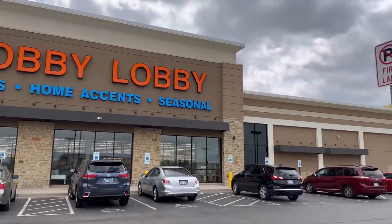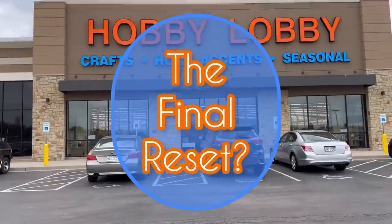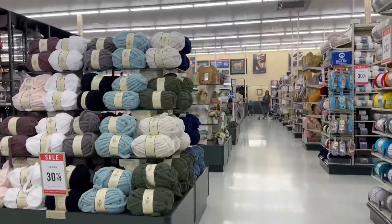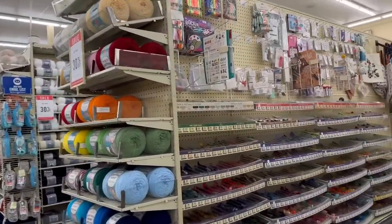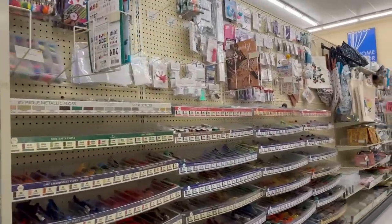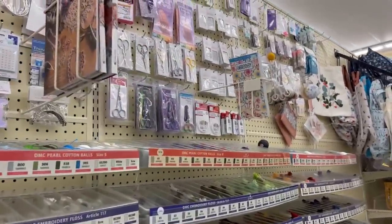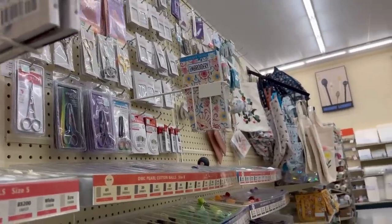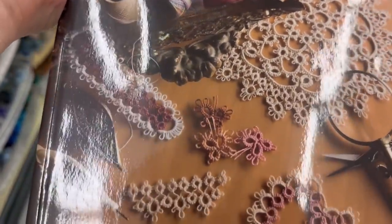Are you ready to see the final yarn reset at Hobby Lobby? Okay, now to tell the truth, I don't know if this is final, but everything is in place. There's nothing askew. There's nothing out of place, unstocked. So we're going to just assume that this is the restock because it looks all put together.